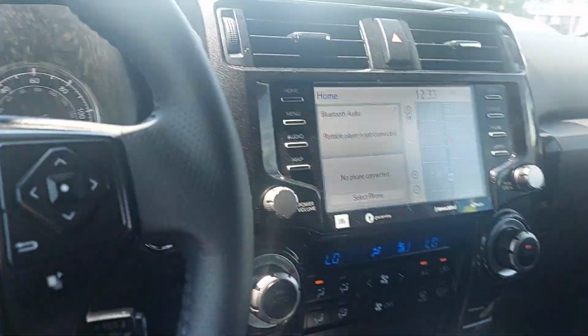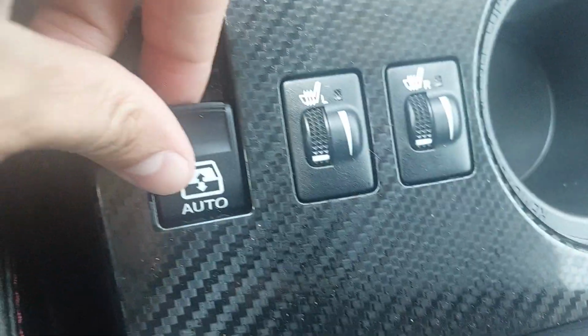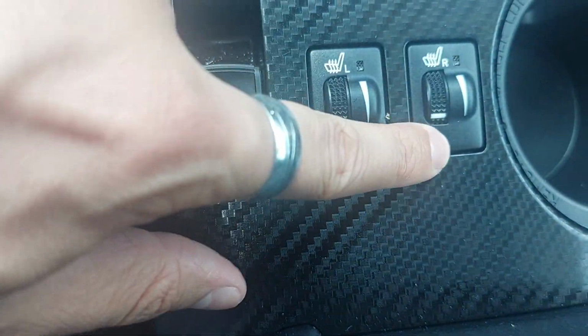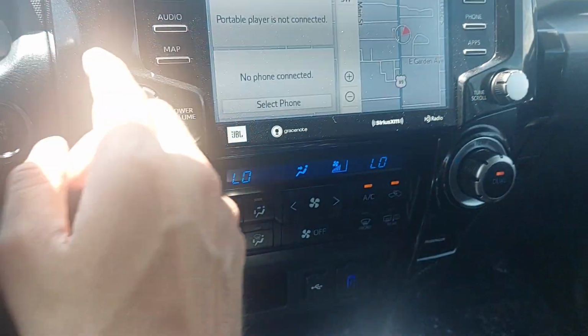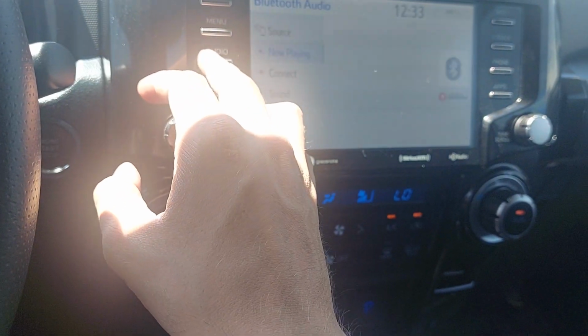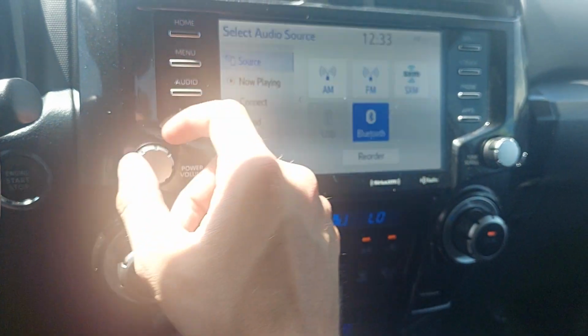So let's go over some of the features. Basically, some of the things you're going to have on the inside. Obviously, you're going to have your high-low. Then you've got your heated seats, which are all working great. Your AC, which is really nice this time of year. Let's make sure the audio's working. Oops. It's on Bluetooth right now. Let's change that to FM.